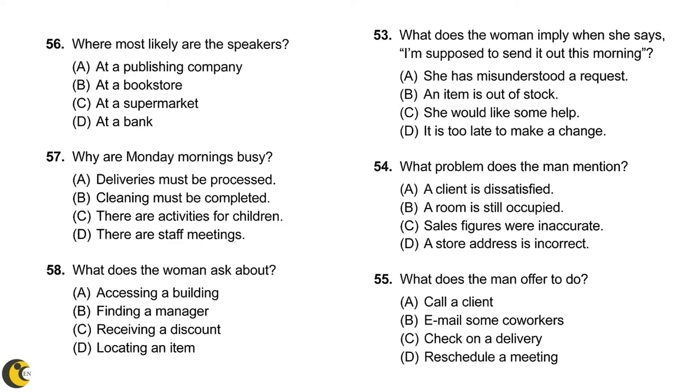Number 54. What problem does the man mention? Number 55. What does the man offer to do?